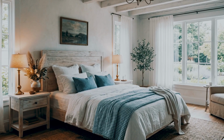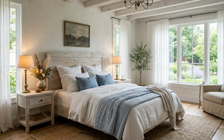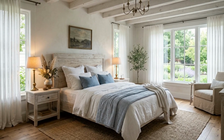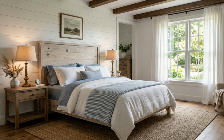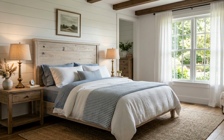Your bedroom should feel like the most peaceful room in the house, a true sanctuary, especially in summer. For the farmhouse bedroom, start with a statement wooden headboard in a natural or whitewashed finish. It anchors the whole room with warmth and character. Dress your bed in lightweight linen bedding in white or soft chambray blue, both breathable and beautiful for warm nights.